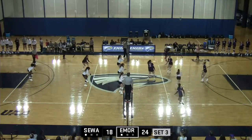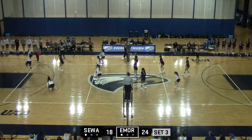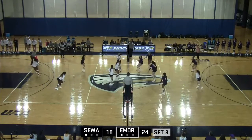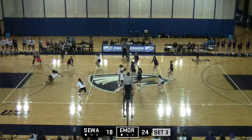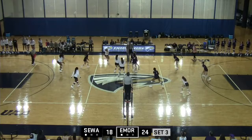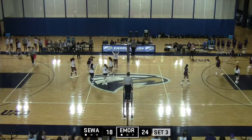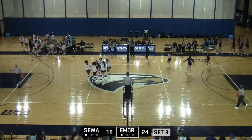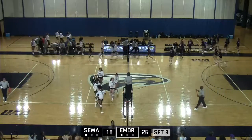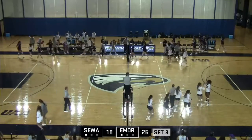Blocked. Outside, to the right side. Dug up. Nice dig by Saunders. Martin will drop it over because she had to. Outside, Stewart. Dug up again. Martin. That is not going to come back, and Emory with extremely good play here in set number 2. That was 25-18. They win that set.